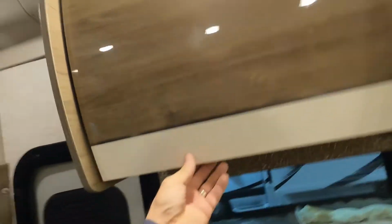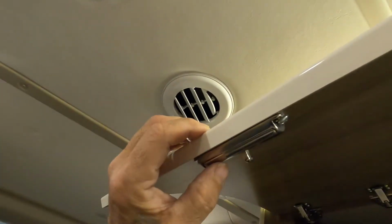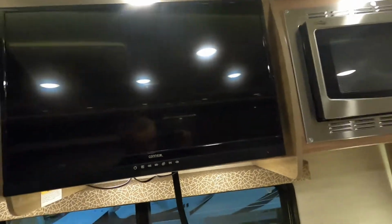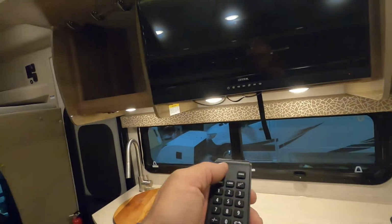So to open these cabinets, underneath here's a little metal latch. Just press on that, and that's going to release it. I've got some more accent lighting underneath here. There's your television. And here's some paperwork for you and your remote.